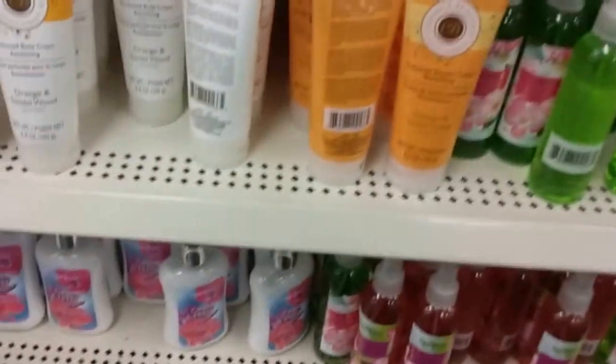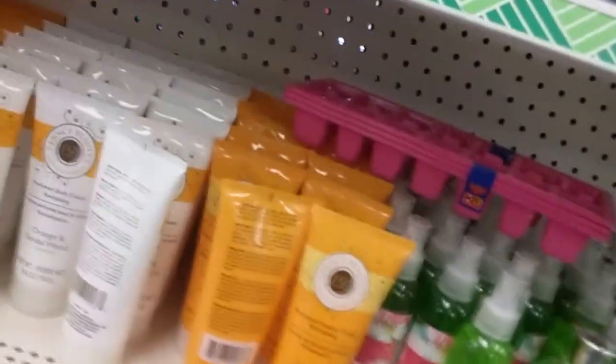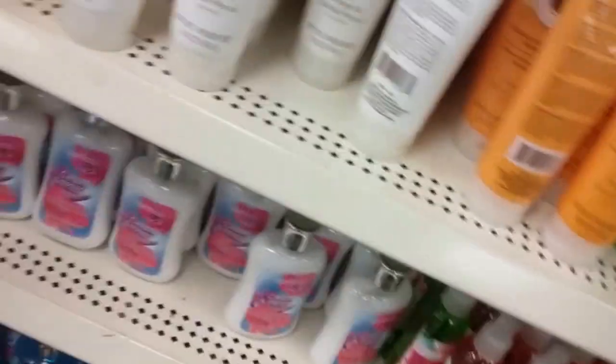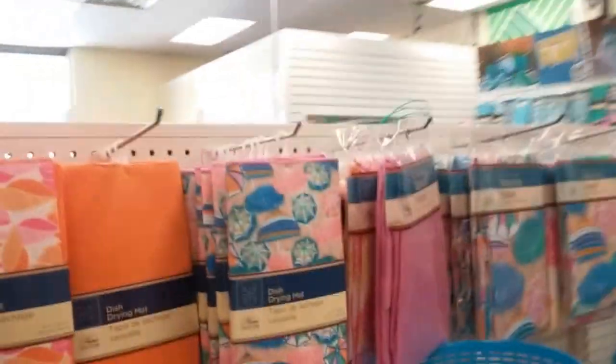Orange sandalwood. Get this. Excuse me. Excuse me. They got mugs and tumblers and the drying mats.